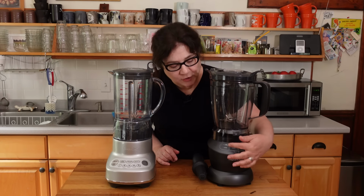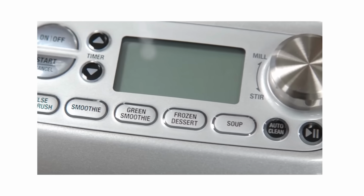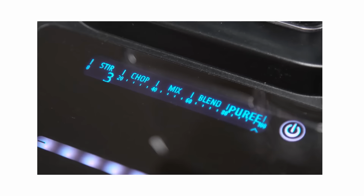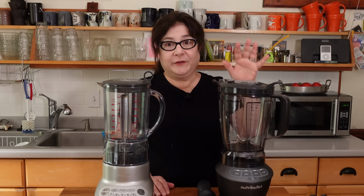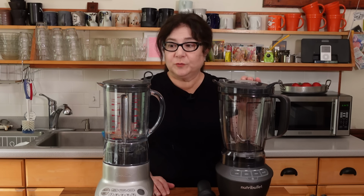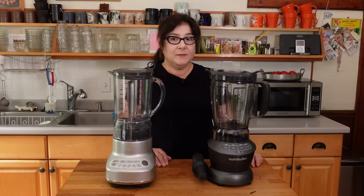Very simple to operate, low, medium, high, and pulse, and that's it. No pre-programmed settings, nothing fancy about this guy, but nice raw power. And there you have it. For a price point that's under $100, the NutriBullet; the mid-price, the Breville Fresh and Furious. Now we're gonna make a smoothie.